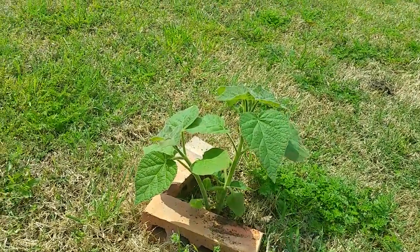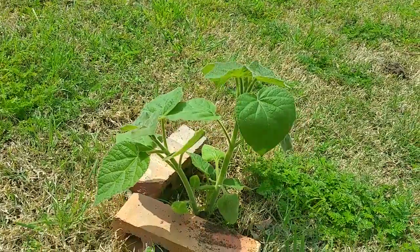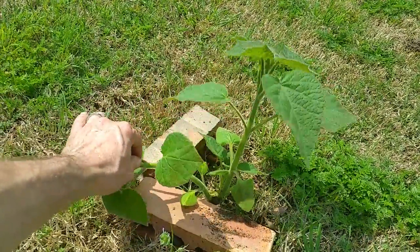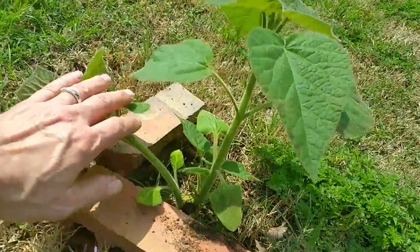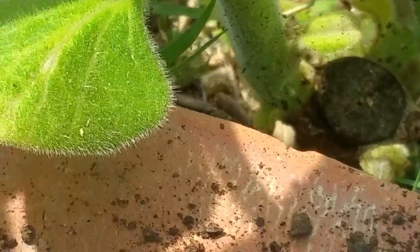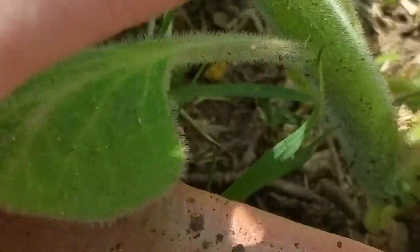So this is the first real year for this tree to grow. Last year they got their start, rooted. This year I cut them down. You can see right in there is where I cut the main.